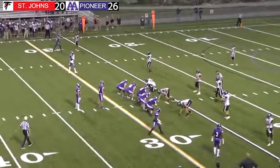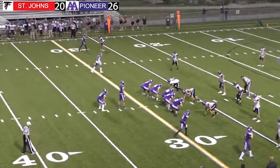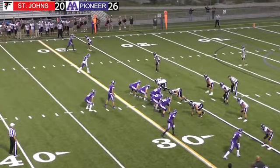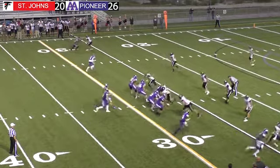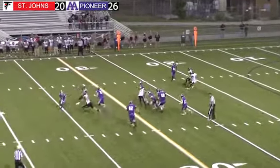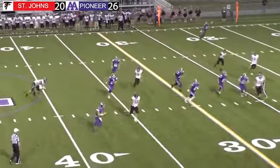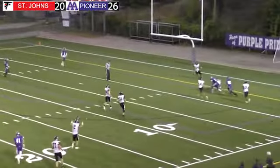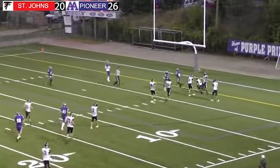They have only 3 down linemen, St. John's, as their safeties are all the way back behind the 15-yard line. The snap, Easthope rolls to his left, avoids a tackle, now avoids another tackle. Easthope still comes in, throws all the way down to the end zone, and intercepted.